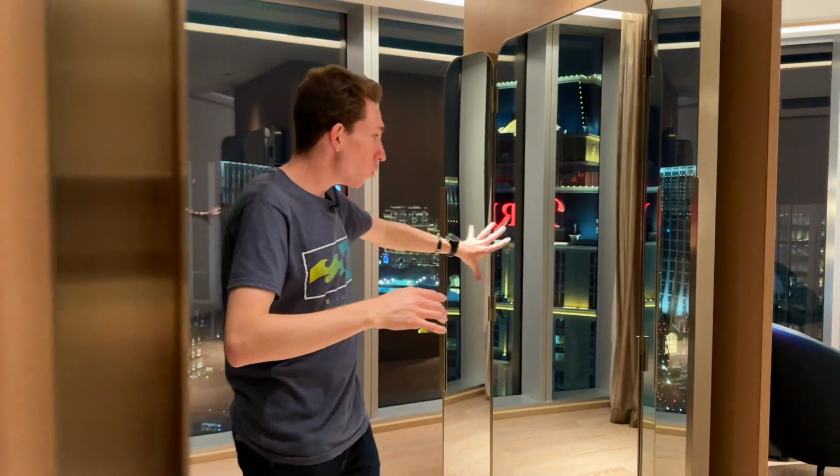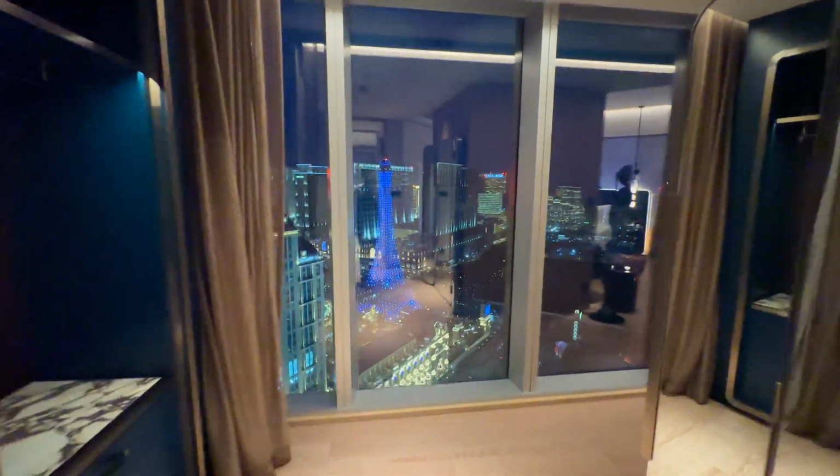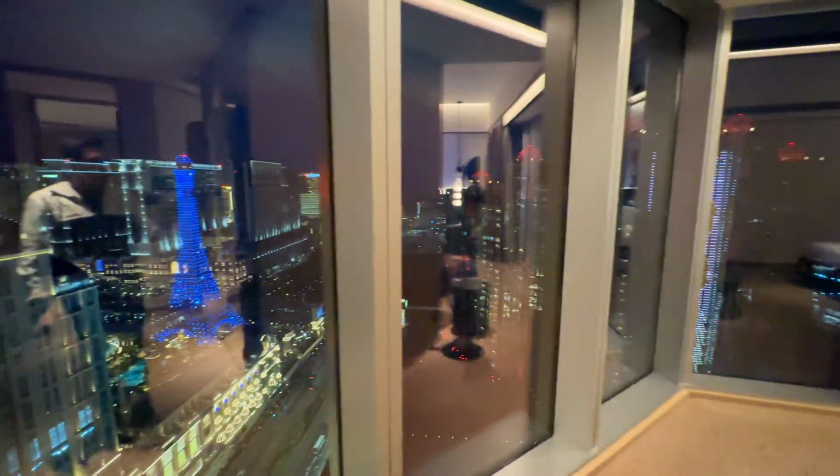So this hotel definitely has downsides that the other hotels don't have, but yet they make up for it with the robes and slippers. That is awesome. Really cool mirror feature here, how they did this, but at nighttime with the reflection looking out, we have another view of the Eiffel Tower, just gorgeous.